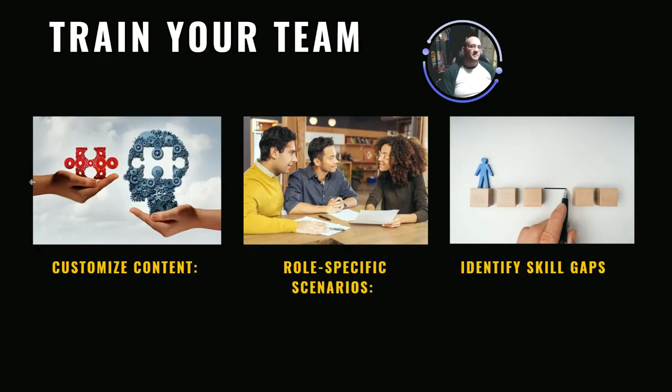When you train your team, some of the things you want to have is customized content, right? It needs to be tailored directly to your process. I can teach a Lean Six Sigma program in this sense, but when I go into organizations and teach it, I develop it around their processes. I try to include role-based scenarios, and identify any skill gaps that we have, right? We kind of do a revolving door around these three things in training Six Sigma teams. So train your team. Remember, your team should be a group of cross-functional individuals.